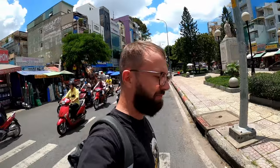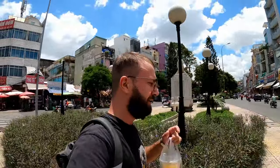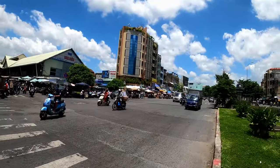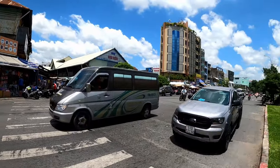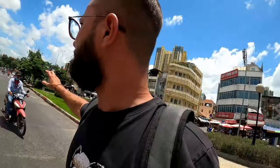So, yeah, you kind of have to walk slowly, raise your hand, and do not stop. The minute you stop, you make the drivers confused, and that's where the problem happens. Right, and here it doesn't look that busy. So anyways guys, I think in this market I can go around and find some snacks to eat. Right guys, crossing the road again.